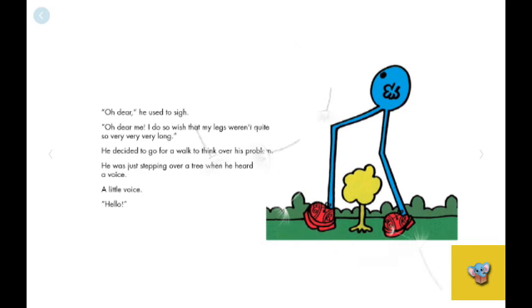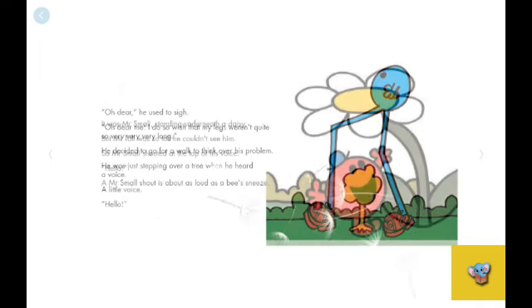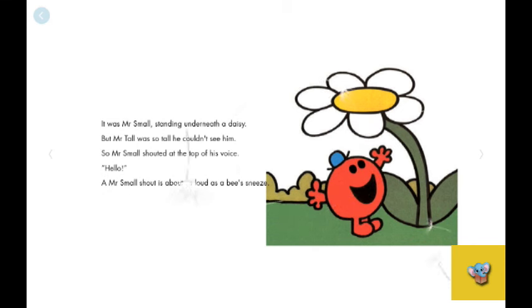He decided to go for a walk to think over his problem. He was just stepping over a tree when he heard a voice. A little voice. Hello! It was Mr. Small, standing underneath a daisy. But Mr. Tall was so tall he couldn't see him. So Mr. Small shouted at the top of his voice. Hello! And Mr. Small's shout is about as loud as a bee's sneeze.